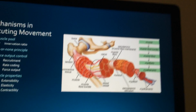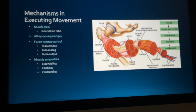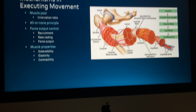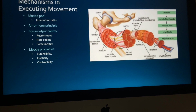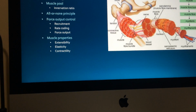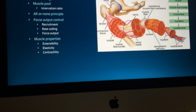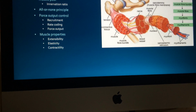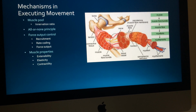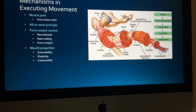So from here we'll talk about how the muscle itself actually fires and the different parts of it. So basically there's muscle pools. As we were talking about earlier, it's your muscle firing basically like a gun almost. So you have a muscle pool which each of the neuromuscular junctions is connected to, and it has an innervation ratio. This innervation ratio is how many muscle fibers are in the muscle pool, how many fibers fire and pull together when the action potential hits it.